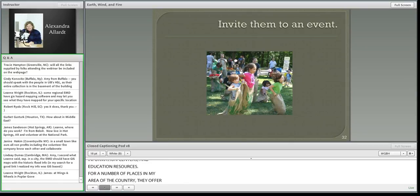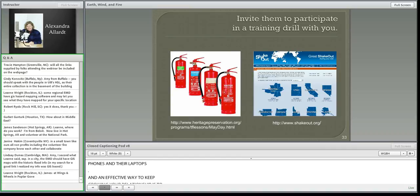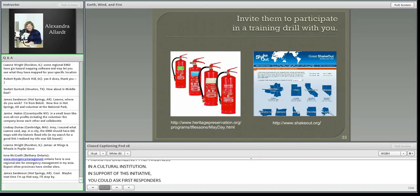An effective way to keep growing your relationship is to invite first responders to participate in a training drill with you. It could be as simple as participating in one simple activity to honor, say, May Day, a national campaign that promotes emergency preparedness in our cultural institutions. In support of this initiative, you could ask first responders to refresh everyone on how and when to use the different types of fire extinguishers, or you could conduct facility tours for them to tell them about and show them what your priority collections are.